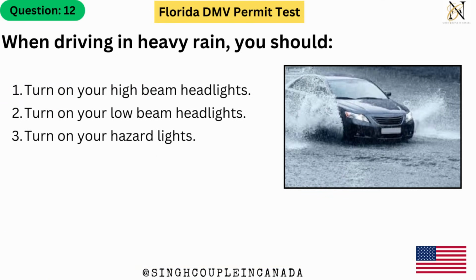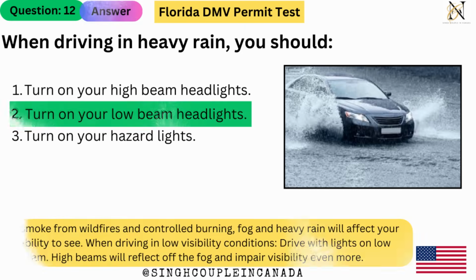When driving in heavy rain, you should: 1. Turn on your high beam headlights. 2. Turn on your low beam headlights. 3. Turn on your hazard lights. The answer is 2. Turn on your low beam headlights.